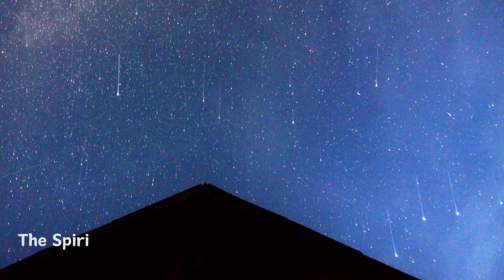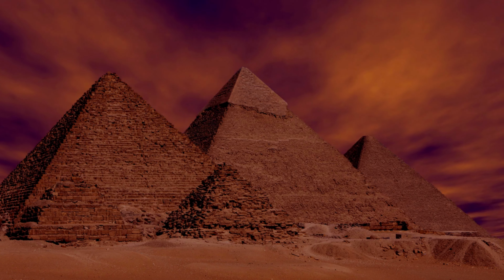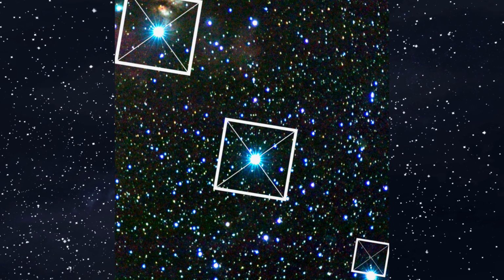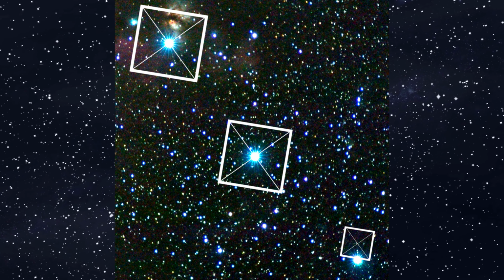The spiritual connection. The pyramids served as more than just monumental tombs. They were symbols of the Egyptian pharaoh's connection to the divine. Their precise alignment with celestial bodies, such as the North Star, reflects the Egyptians' deep spiritual beliefs and reverence for the cosmos.